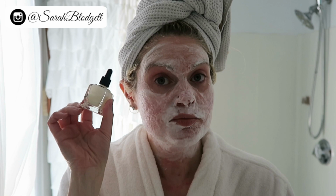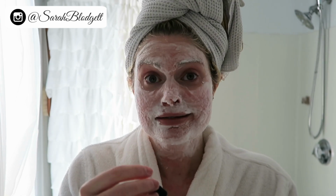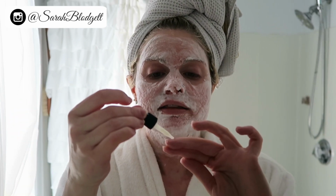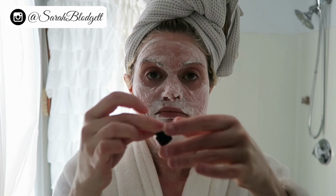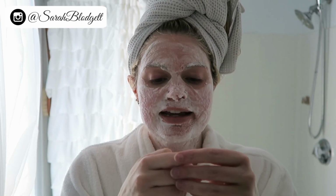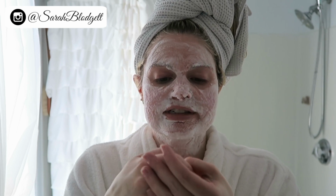And then I use the Deborah Lippmann cuticle remover, which I have started using, which honestly, love it. Been a godsend. I use it on my fingers and my toes, and while I'm letting everything sink in, I just rub this on my cuticles. I rub it in. I'll do this on my toes too, but I'm just gonna show you on my hands because it's easier.